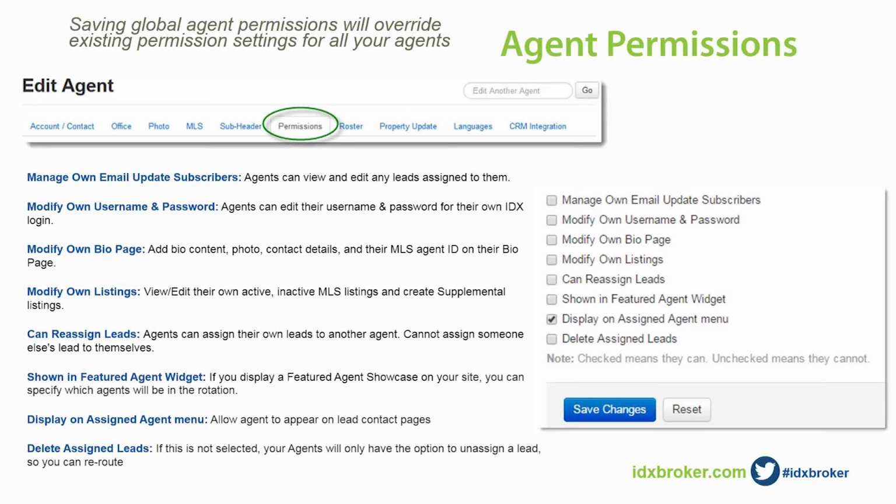Modify own bio page information. So if you allow the agents to have a bio page, they'll be able to update their photos, contact information, and their MLS ID that will then display on their personal bio page. They can modify their own listings. This is probably up there on the permissions list. It's a lot of freedom you're giving your agents, so it's up to you how you want to manage that. They'll be able to view and edit their own active listings and even inactive listings under their agent ID. And they'll also be able to create supplemental listings.